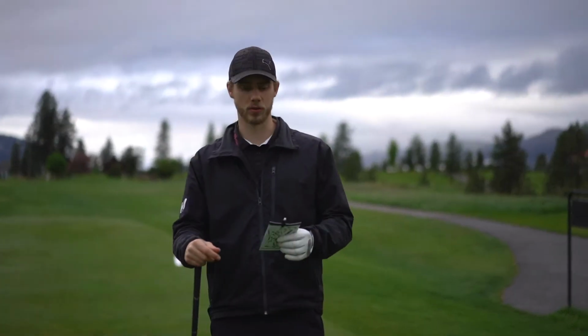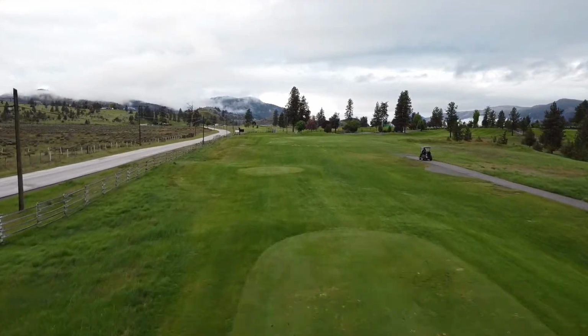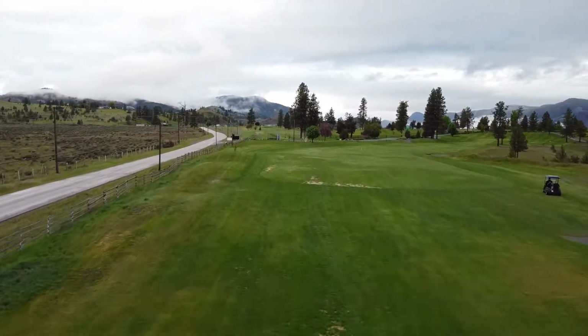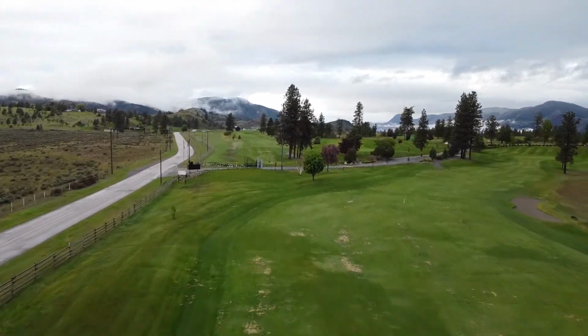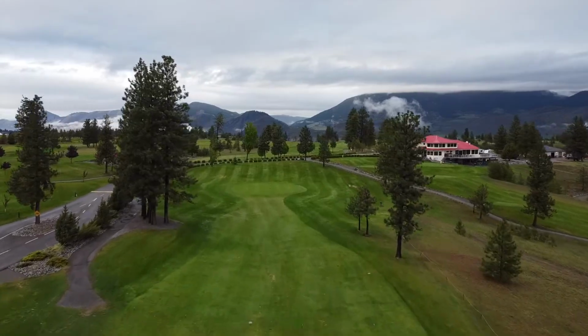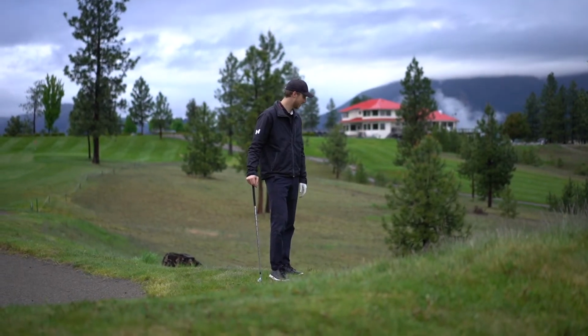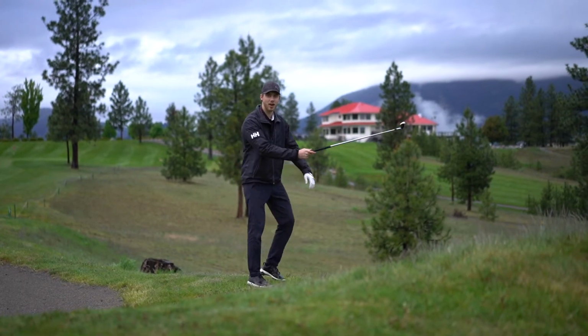Okay, so here we are at hole 2. 350 from the golds, 370 from the blacks, and another dogleg right, so back-to-back dogleg rights. And as you can hear in the background, you're going to get some roosters crowing throughout the day, so let's go. We've got some fescue down a pretty significant side slope with slippery ground, so we'll see how I fare.